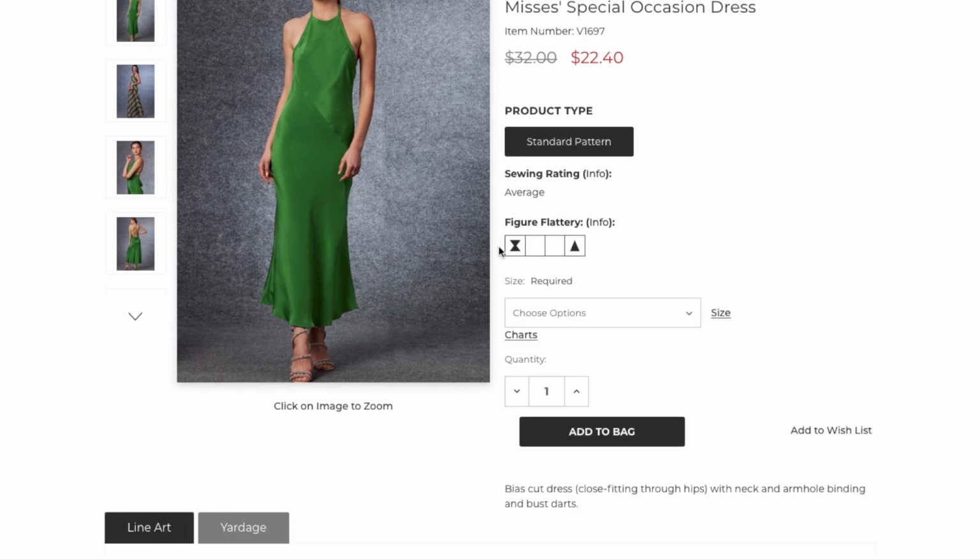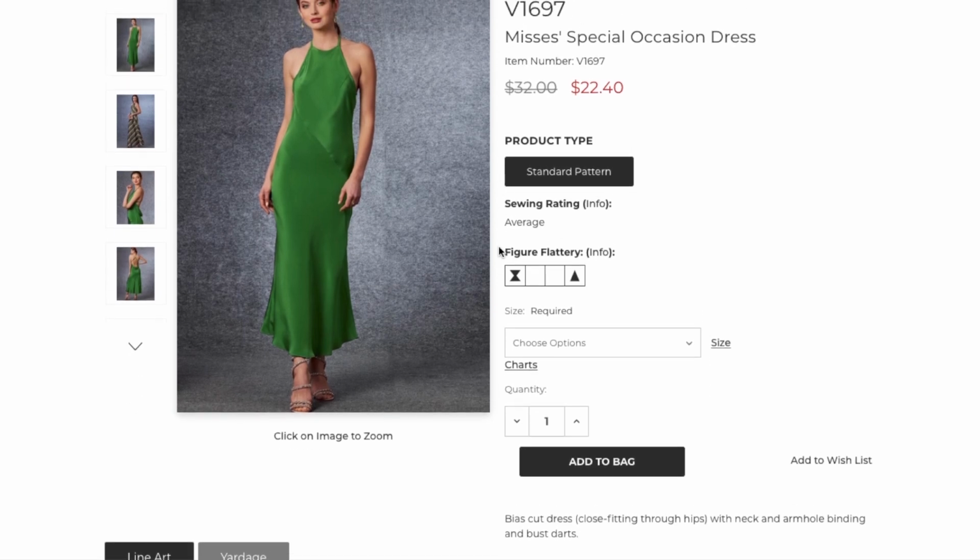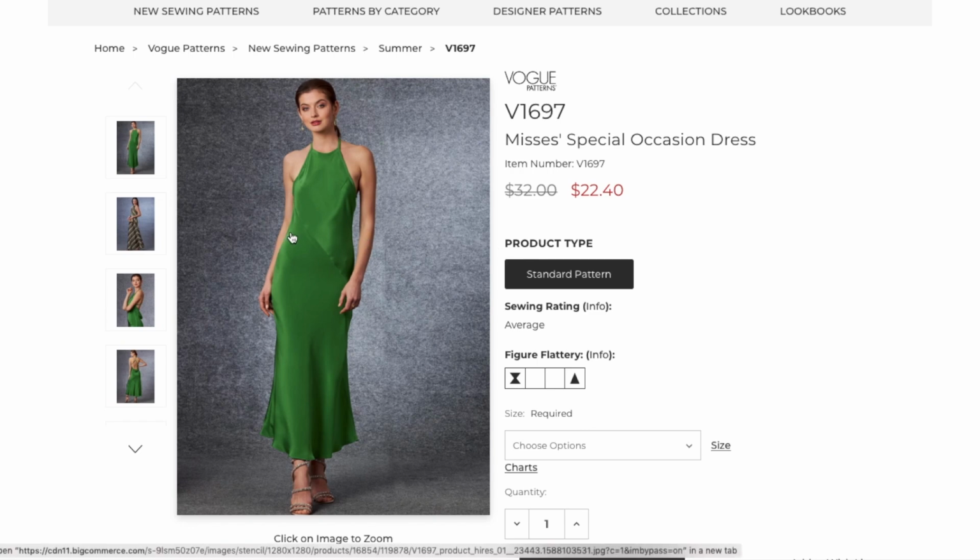Really beautiful. So bias cut dress with neck and armhole binding and bust darts. So the beauty of a bias cut dress, especially through the hips or anywhere you have curves, is that it is going to drape around your body in a very natural way. So it is close fitting, but it's almost like a gentle little hug rather than being forced around your body with darts and other shaping techniques. The bias just kind of gently hugs your curves in a very flattering way for a lot of figures. So you can see here they are recommending the hourglass and then the more pear shape.